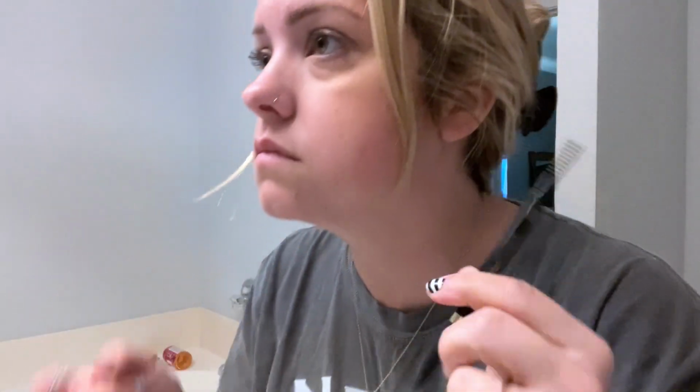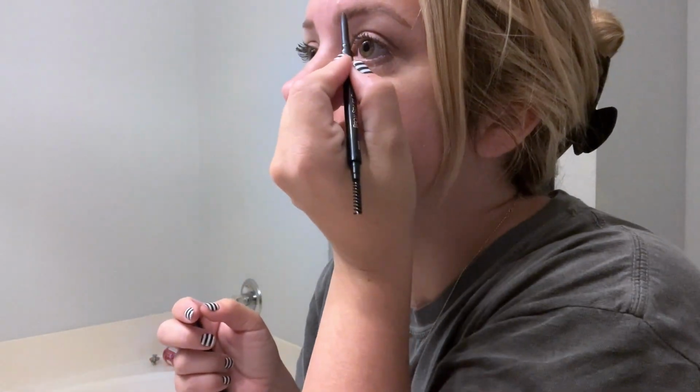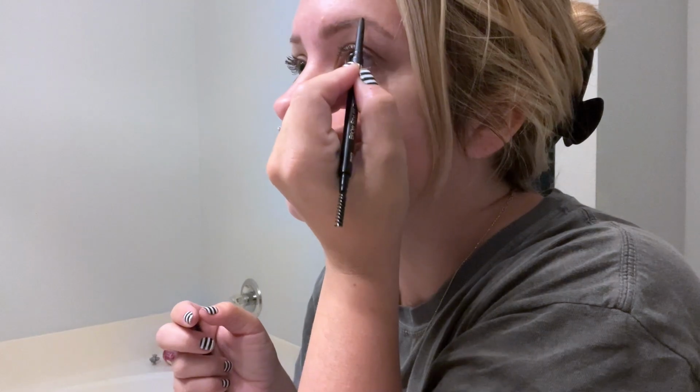My favorite deodorant is from Primally Pure. I use the unscented one and I love it so much. My eyebrow pencils are by L'Oreal and I use the colors Dark Brunette and Brunette. This is Shape Tape in color 22B.